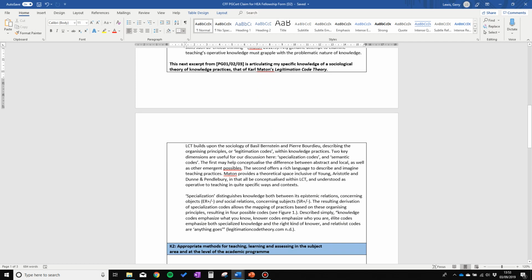I've got another example here that's from Karl Maton's legitimation code theory. So this is kind of a deep example. This is showing my understanding of one particular theory. Again, I've got some kind of more narrative parts here, and then me digging into how this part of the theory operates.